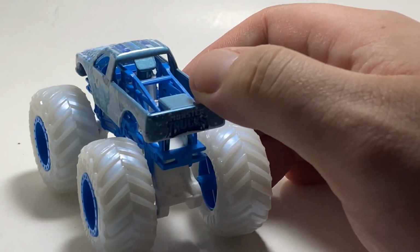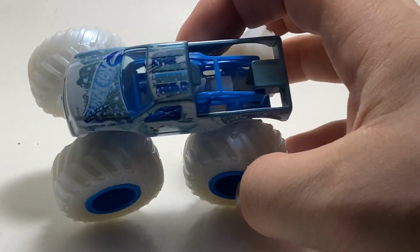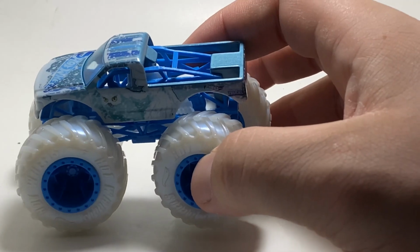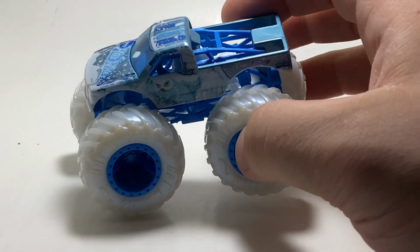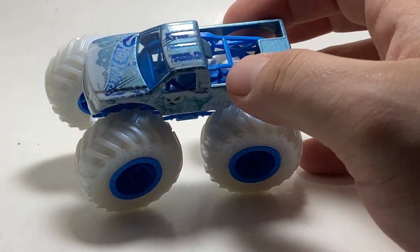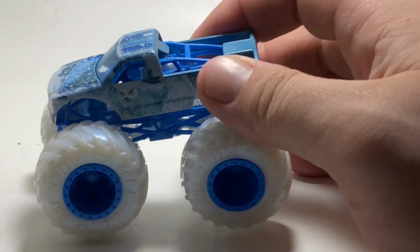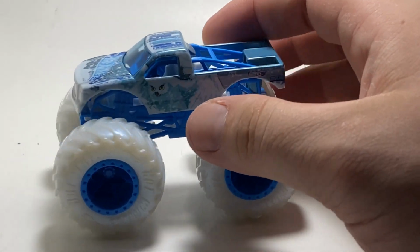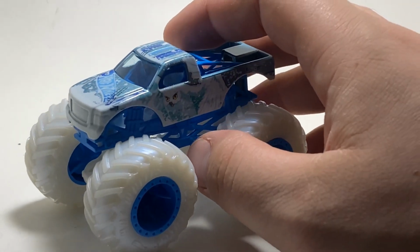Definitely a lot better than the first two trucks, I'm gonna have to admit. Now that I'm seeing this thing, this one might be a candidate for number one. We'll see. It's kind of weird how you look at them in the package and then you look at them out of the package and they look so much better or so much worse. But this one, I like this one a lot. The Torterra Snow Owl. Definitely a cool looking truck. Let's move on to the next two.